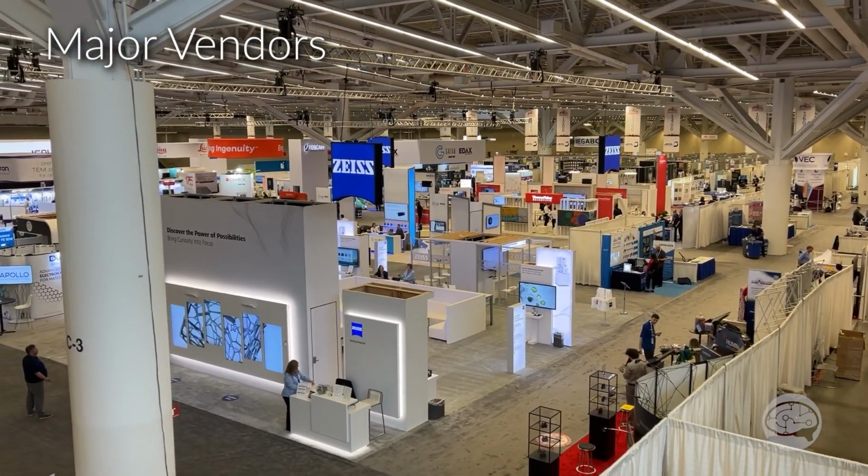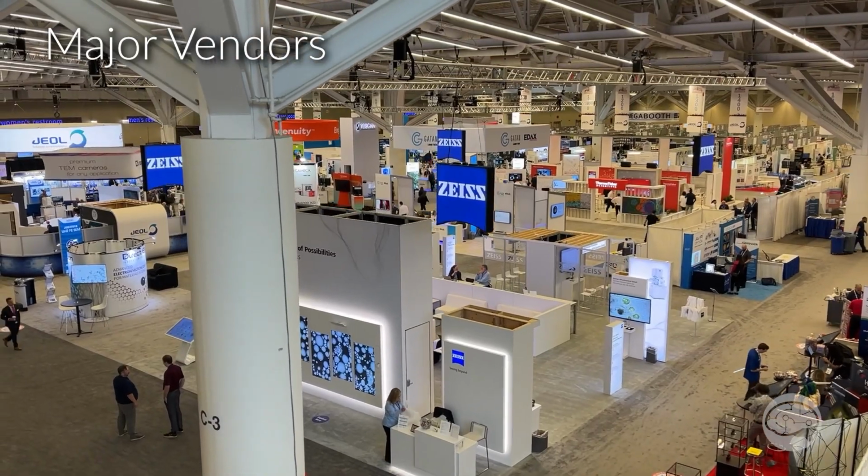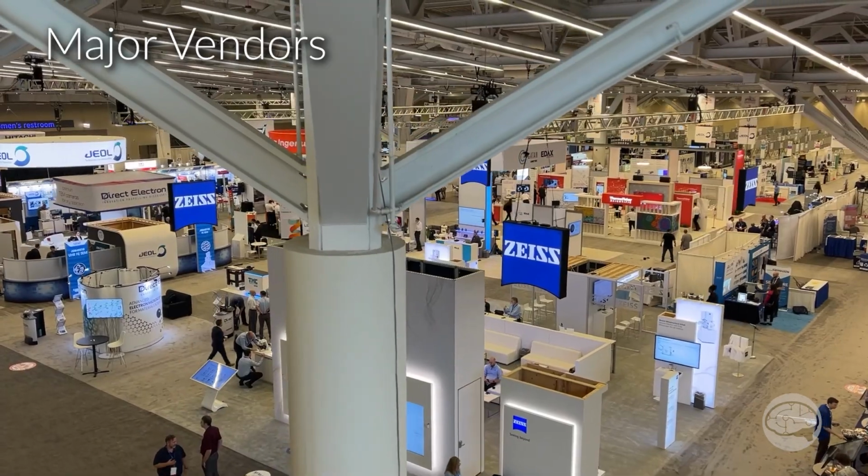Major vendors! Now on to the major microscope vendors and what they are doing. I'll try to go in alphabetical order so there is no bias. I'm sorry, Zeiss, that is just the way it goes.